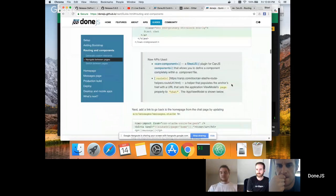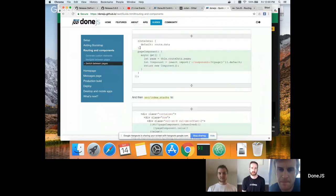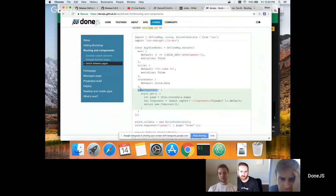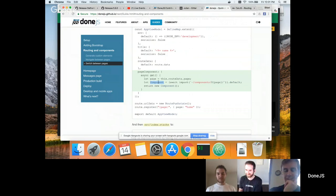So DoneJS for the longest time has had all this stuff in the stash template, which makes a huge switch statement, is what we use in the in-depth guide. Anyways, I'm rambling, but my initial thoughts are that the generators will generate a route data property on your application view model, which is the route.data like we were just talking about, which is going to be a define map. And to know what to display, you'll have a page component. You'll add this yourself, and then you can say route.data.page, and then you can import that particular page component. You have to use .default to get the default for reasons I don't want to talk about. That's really cool.